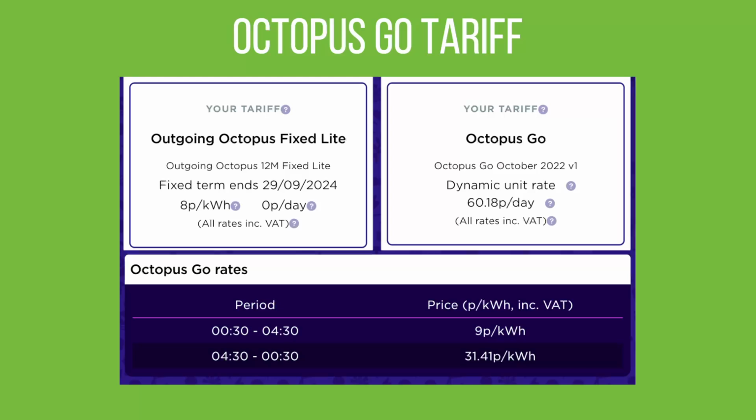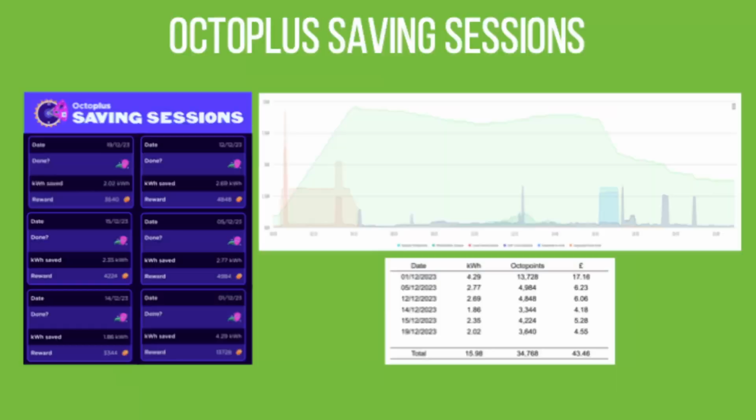It's a similar sort of rates for charging and using from the grid, but you get a better export rate and there's a bit more flexibility about when your off-peak periods are, but definitely worth looking into as well.